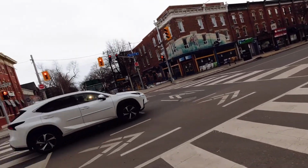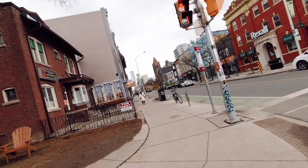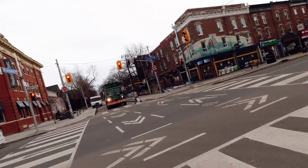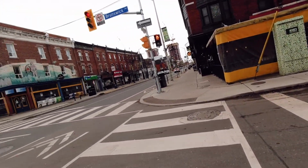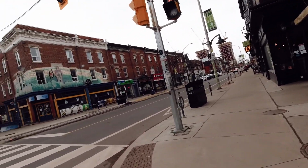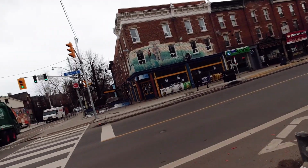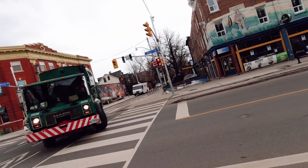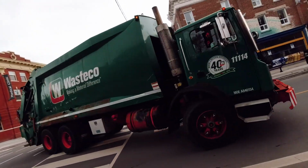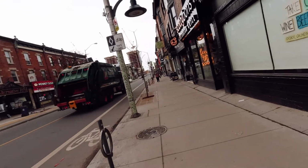Brunswick and Bloor Street. Coming to you live. I don't know why I'm not crossing here. There's one garbage truck waiting to get across. Is it a garbage truck? No, it's a private garbage truck. I have no idea what that is.